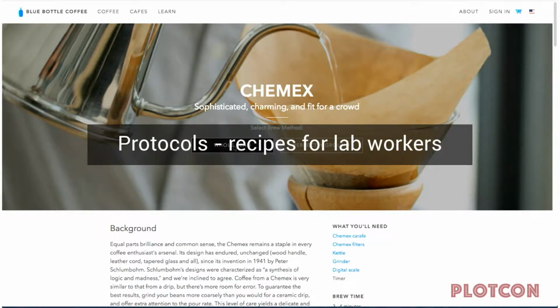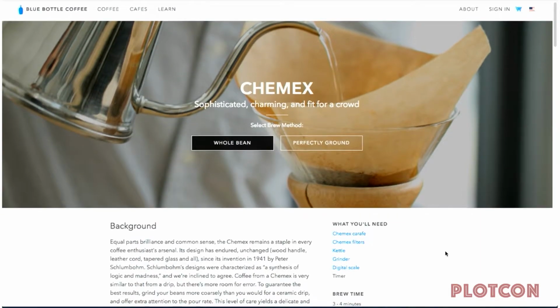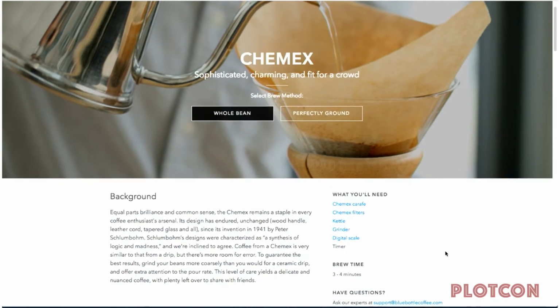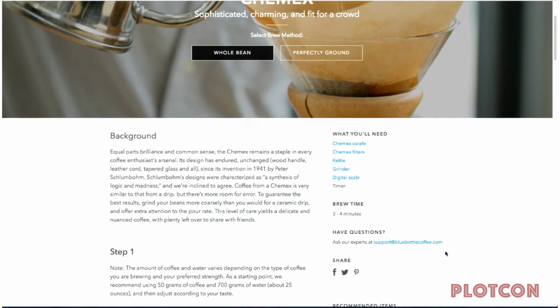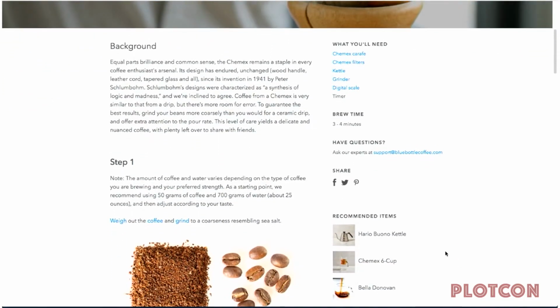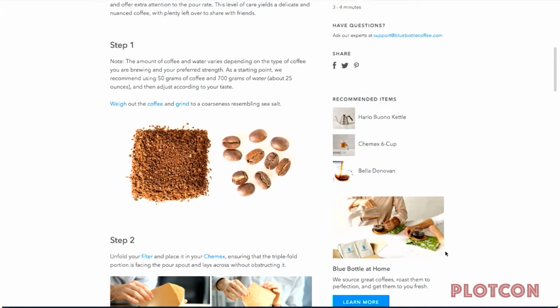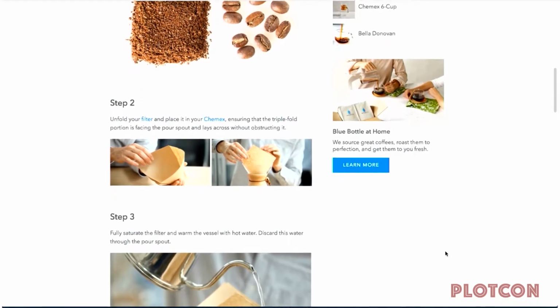Rather than bringing up something of that nature, I'm going to bring up this kind of pseudo protocol from the Blue Bottle website. People into fancy coffee will often go to great lengths to produce that coffee, and this Chemex recipe goes to show that you can make a very beautiful presentation of a protocol. You can isolate every step, the fact that the grind of the coffee should be coarse like sea salt. You can give people this kind of luxurious sense of what the ritual might be involved.